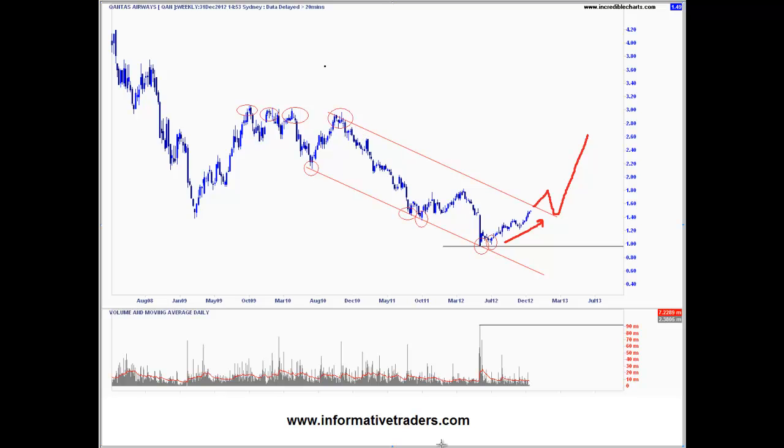This stock has been a lot higher in the past, and as you can see on the weekly, look at this volume, 90 million. We're going back 4 or 5 years and we haven't seen anything like that volume. This is big institutions getting in. They've got in at $1, and they want to get somewhere up here before they'll get out.